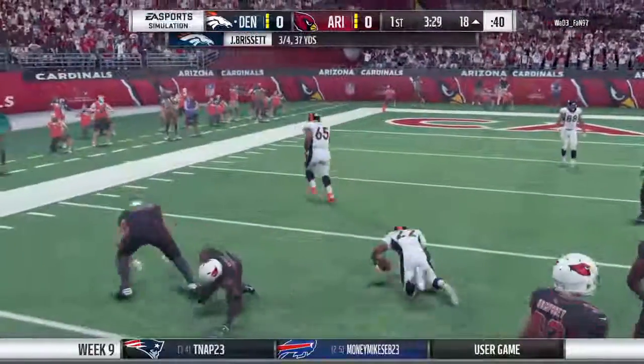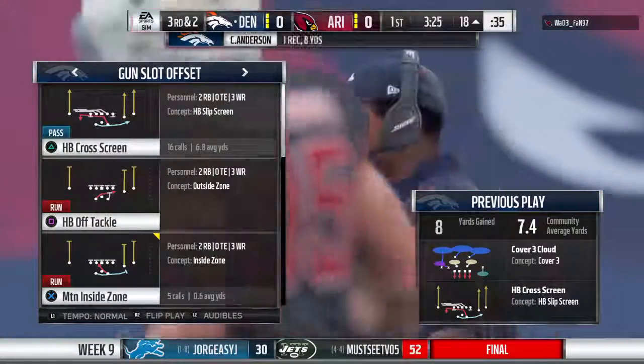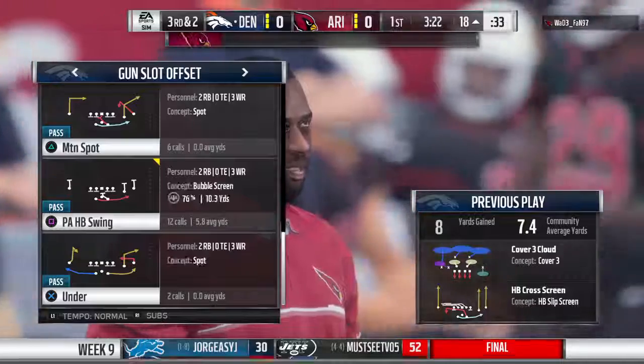Screen play, Anderson. And they'll bring him down at the 18-yard line. It'll be a pickup of 8 on the screen, and it sets up a 3rd down.